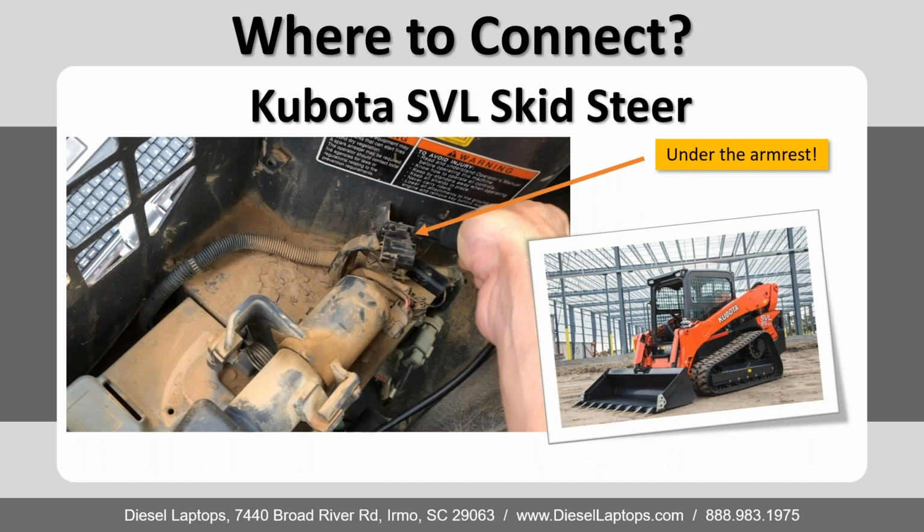All right, this next one here, this is a Kubota skid steer. As you can see, we've got the picture of the cable here and it looks like it's in a really dirty spot. What that's actually under is underneath your armrest. You've got a little cup holder right there on your armrest, and you've got to take that apart and actually unplug from the harness down here. You can kind of see it down below where my finger is on the picture. You'll unplug that from the data link itself there, and plug your diagnostic cable in.